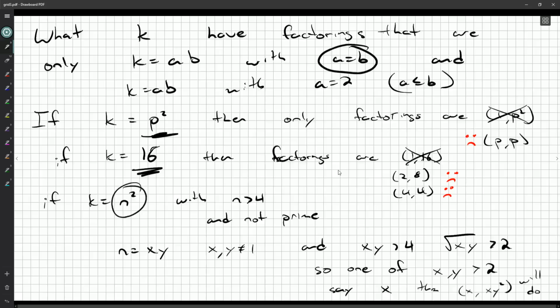Almost all squares are fine. P squared and 16 aren't, so we'll have to deal with those cases and show either that they can't happen, like K equals 16, or even if they do, there's something else that we can deal with. Okay? So the K equals P squared, I suspect, will be something we have to work with. So we don't need to worry about A equals B screwing things up. That'll be handled by those two cases.